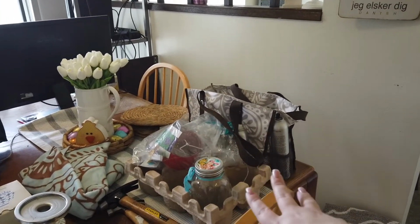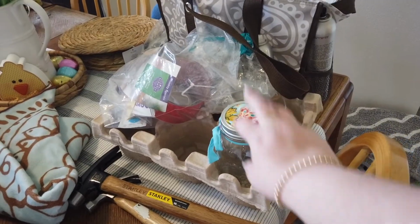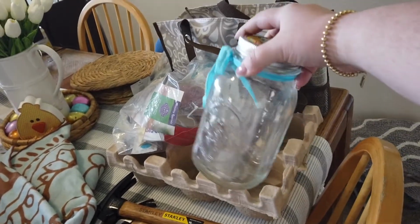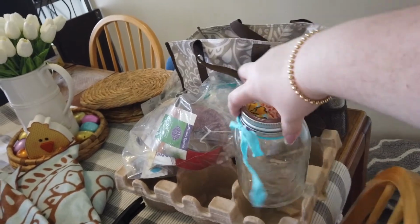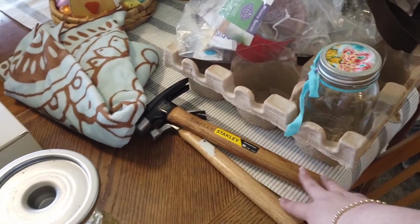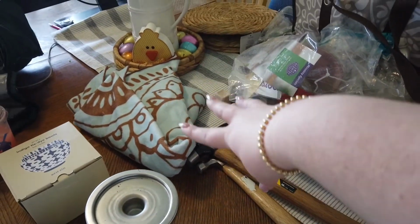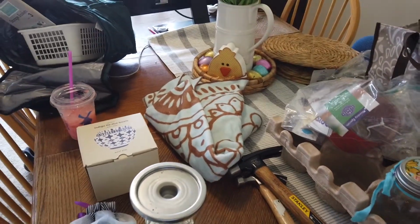This is garbage, all of this. Obviously, this is the candle carton and just a bag of garbage. And I'm not going to actually throw this away. I'll probably give it to my mom or something. I don't think I'm going to keep that. And then I need to find a place for our hammers. I don't know what I'm going to do with those. And this towel is actually a beach towel that belongs in my car, so I don't even know how it ended up in the house.